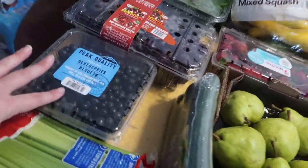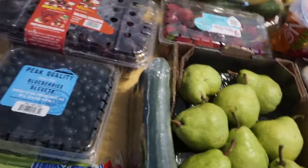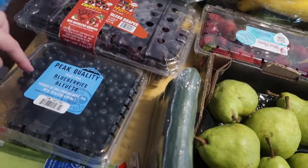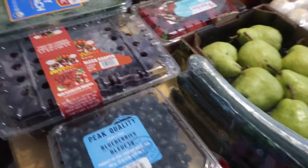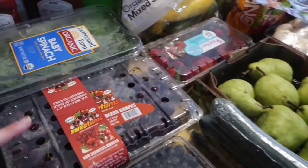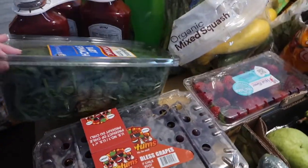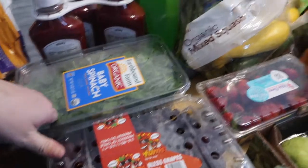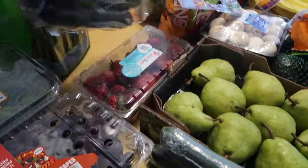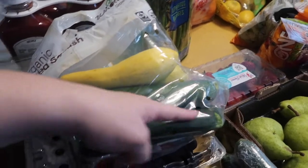So things like these blueberries, these were like 6 something, only bought 1, but little clamshells at our local grocery store are $6. That's why I'm like, I have to go to Costco. These were $6.49, I want to say. I'll have to tell you the prices. These are grapes. I bought some spinach for salads, for smoothies, and also for a couple recipes. 1 thing of strawberries. I love zucchini and squash, just roasted or cut.